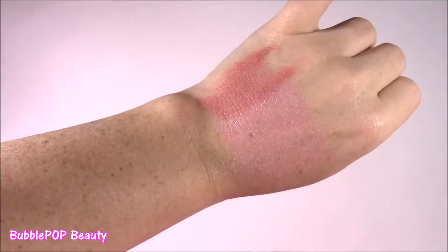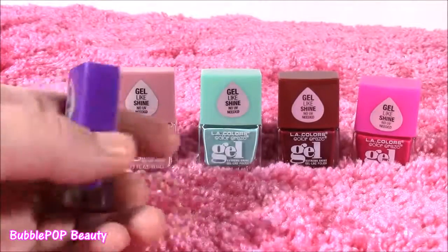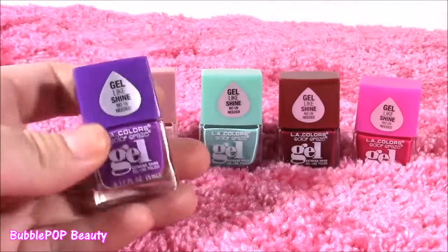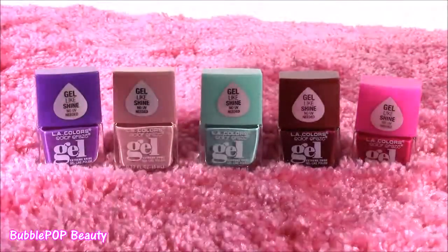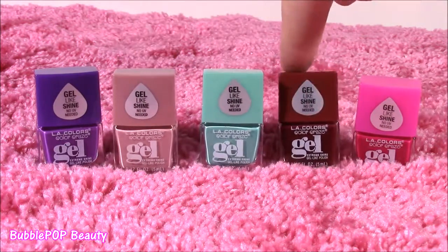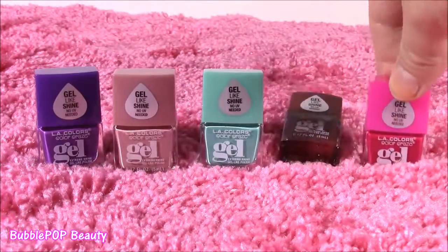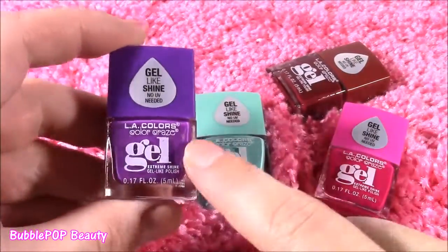Like them both. Ooh, and I am so excited about these cute little nail polishes. Look at this shape. They're so tiny. Ooh, and they're gel. So amazing. So we got purple. This one's kind of like a nude natural color. Teal, brown, and hot pink. These were only $1 each, and I'm super impressed that they're gel nail polish.